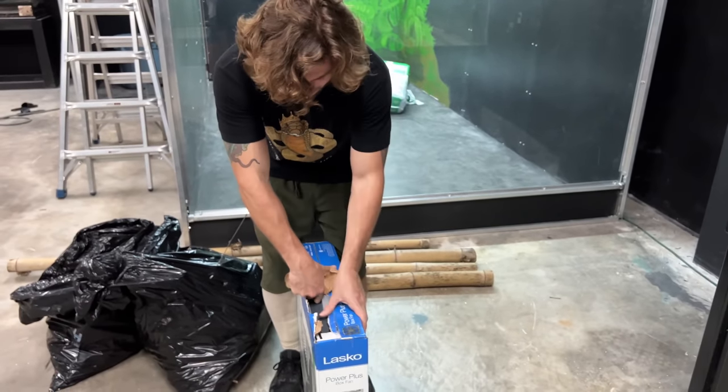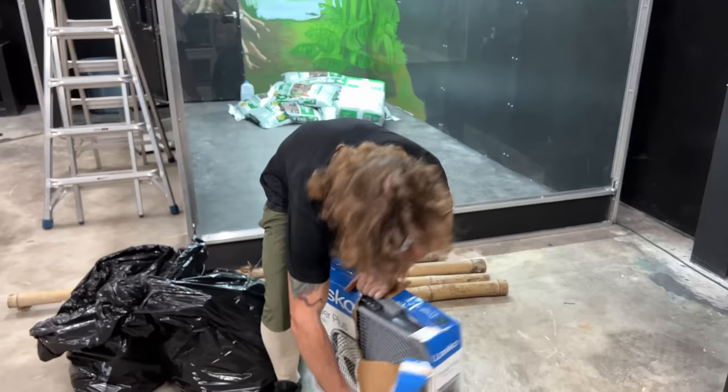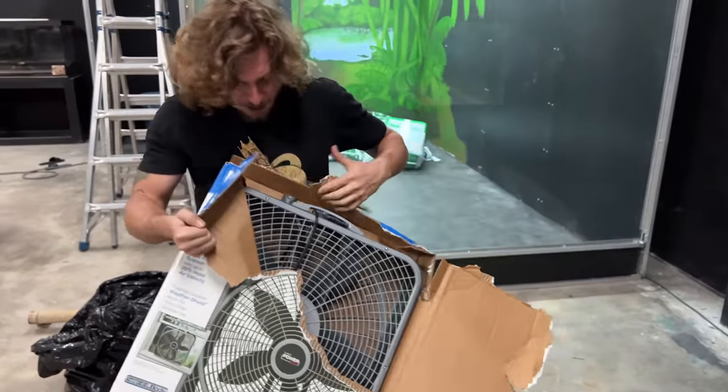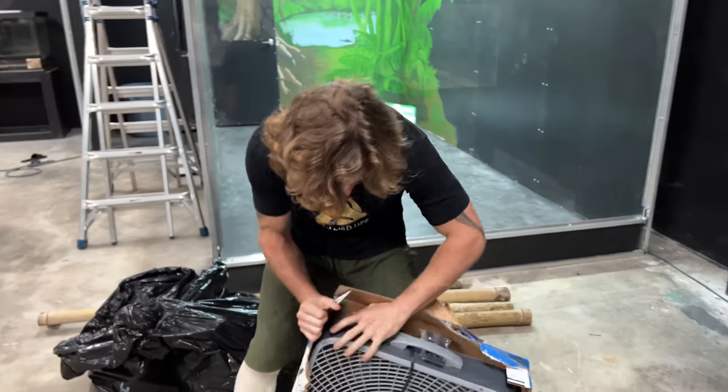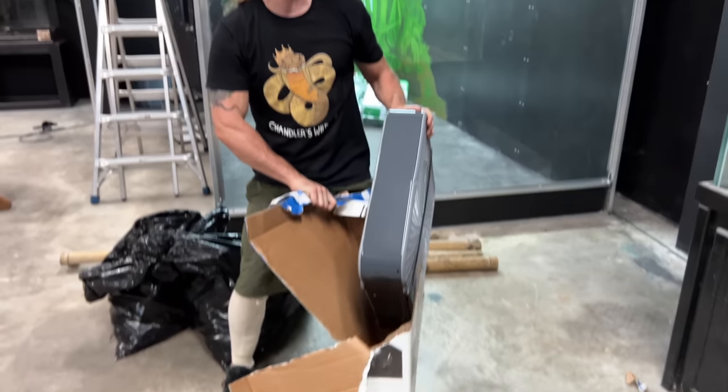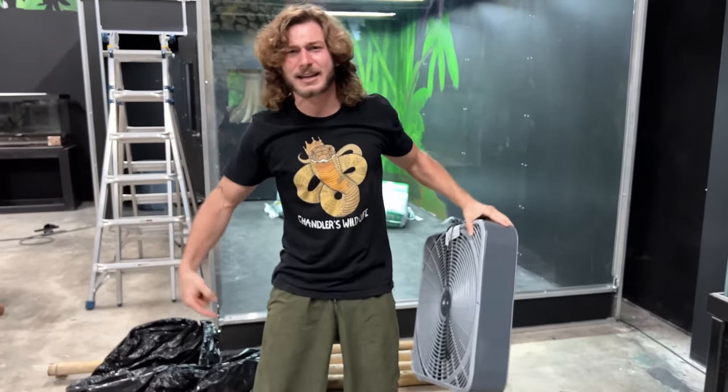I got a warranty on this and a receipt, so I don't care. I'm just gonna rip the box open. No instructions needed, it's a fan. You just turn it on. Yeah, baby. Really simple, nothing crazy. We're just gonna hook this baby up. Yeah, that's how a man opens a box. Oh, yeah, I can kick now with that leg.